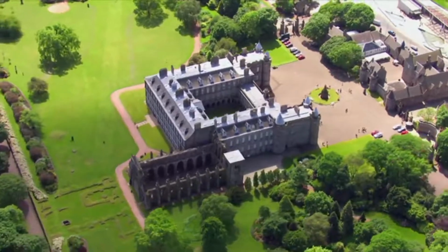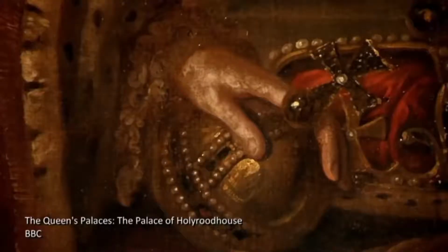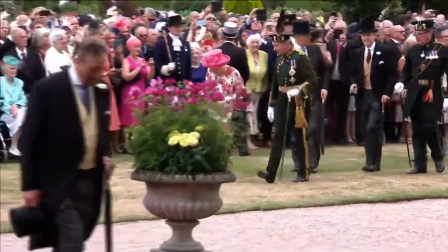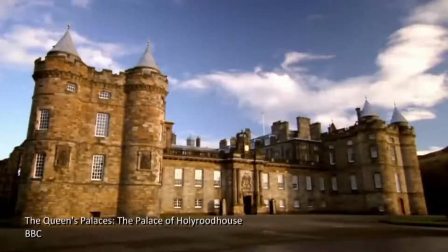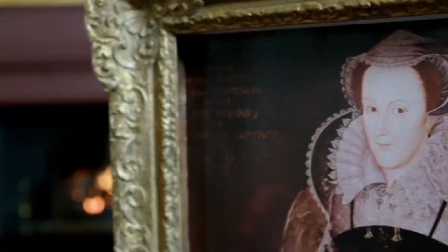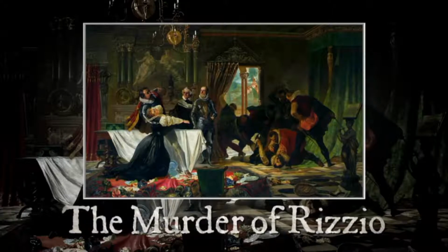Shame they don't have one in Wales. Largely built in the 17th century, it has 289 rooms, including the Great Gallery, featuring portraits of every Scottish monarch. Once a year, the Queen travels there for her Scottish appointments and stays for a week. It may not be the centre of events now, but of all the royal palaces, Holyrood has one of the most gory histories, including the murder of Rizzio.